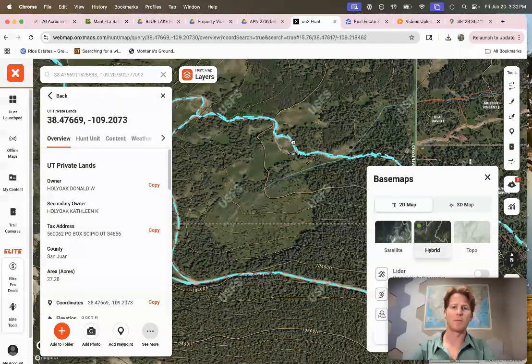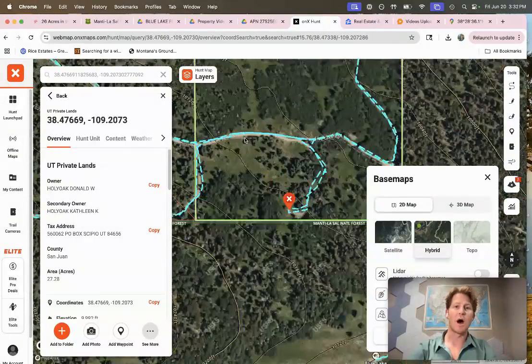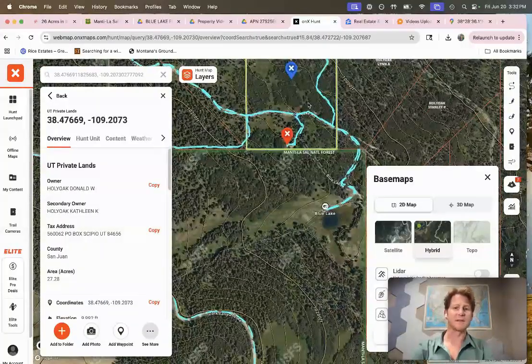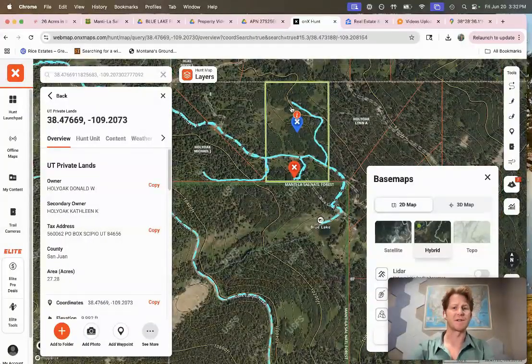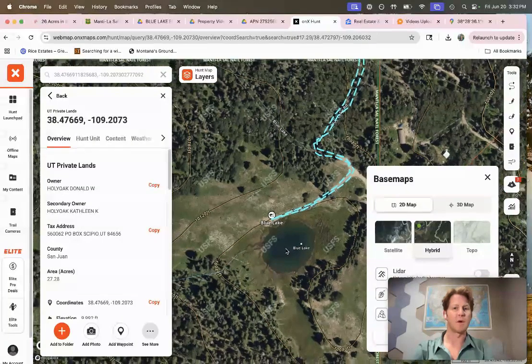And this is called Blue Lake Road. This is a Forest Service road. It's going to go right through the property right here. And then this is the subject property that we're selling, the 26-acre property. And then if you keep going, this will bring you to Blue Lake. That Blue Lake Road will.